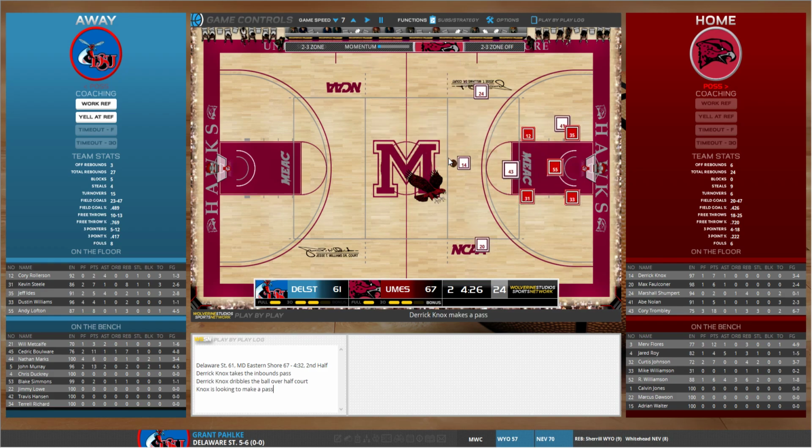Knox brings ball up, top of the key. Knox to Shumpert on the right wing. Shumpert passes to Knox, top of the key. Knox passes to Faulkner on the left wing. Faulkner passes to Shumpert at the free throw line. Pass back Knox, top of the key. 15 seconds left on the shot clock. Knox takes a long 3, and he misses.